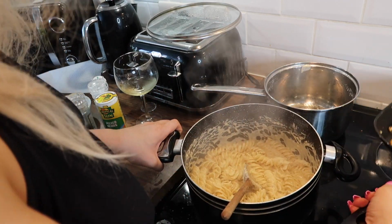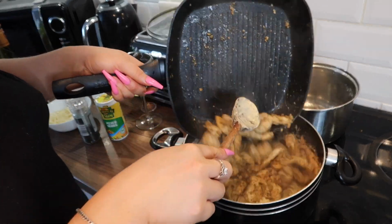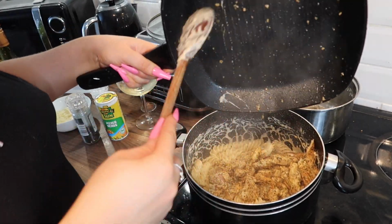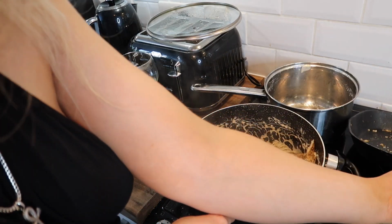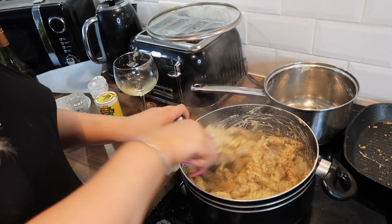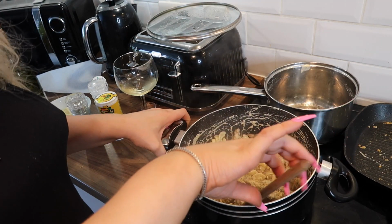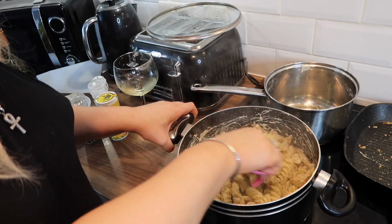I'm gonna now add my chicken. That's how the chicken looks. Just add that in. I'm gonna turn it back up now, because now that everything's in there, I want that to just cook a little bit.